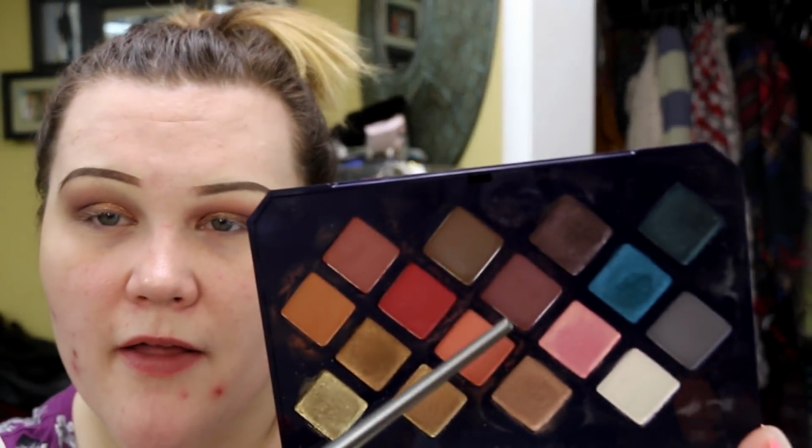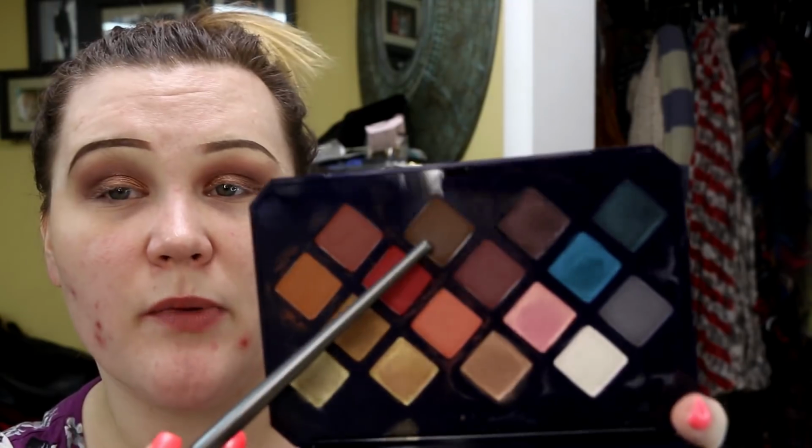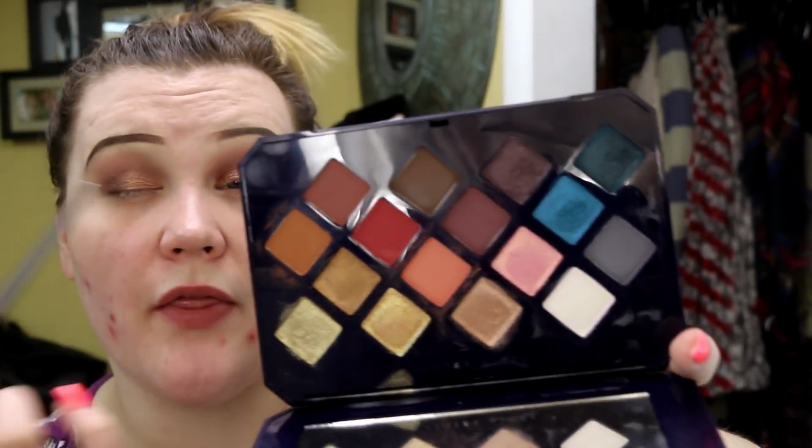I just worked a couple colors, the darker ones, into the crease. I will show you in case you are curious. I worked this purple into the main crease, and then I deepened it up a little bit with this brown up here. I put this shimmer right here on the lid, and that's about it. No matter what I try, I can't blend it out, and this eye was so bad I actually wiped it off and started over, and this is my second attempt, so no thank you on that. So that's my update on the palette.